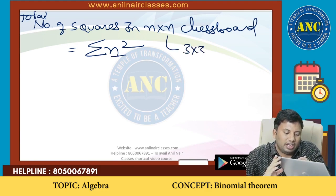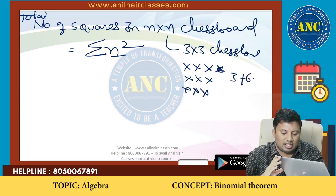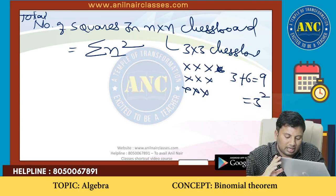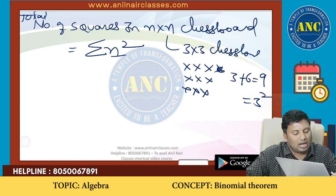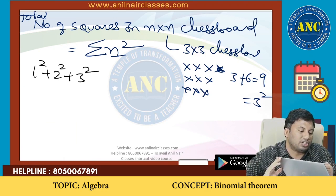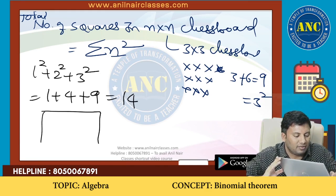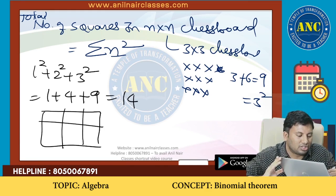If it is a 3 into 3 chessboard, this can be arranged with 3 with 6. 3 plus 6 is nothing but 9, which is 3 square. The total number is summation n square. The answer is 1 square plus 2 square plus 3 square, which is 1 plus 4 plus 9. The answer is 14. Let us see whether this holds for the 3 into 3 chessboard.